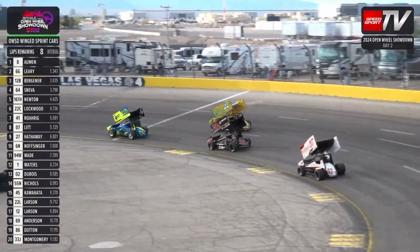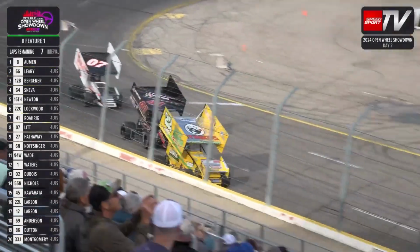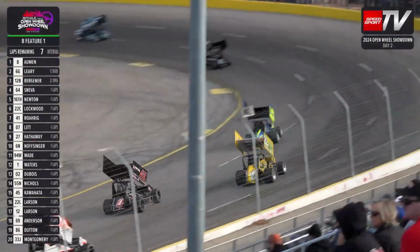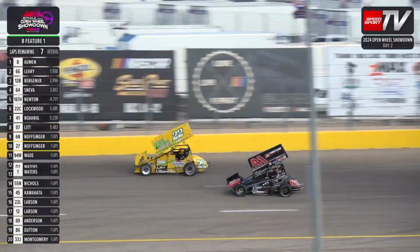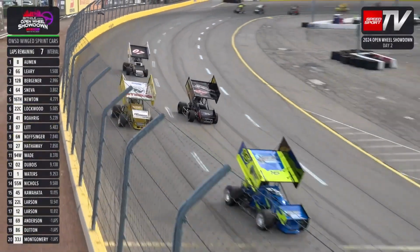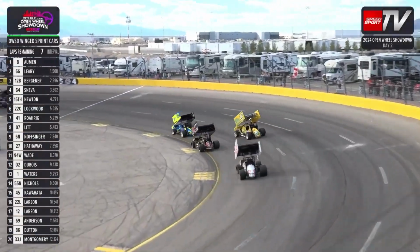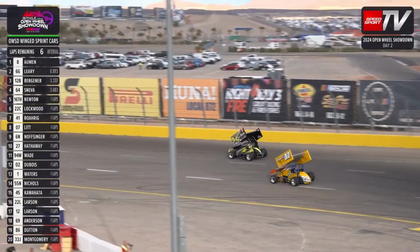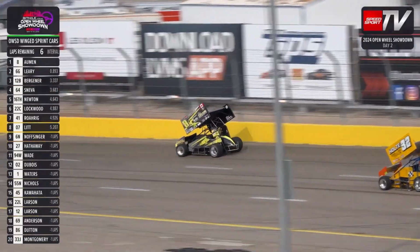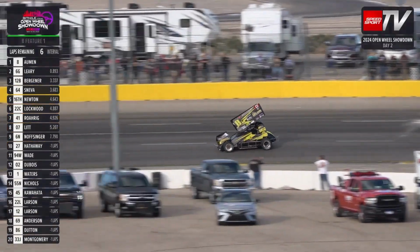Roahrig trying to get to the inside of the 22. That's Lockwood. Roahrig is now once again 1 spot out of it. Roahrig is the last transfer car, that yellow 22 right now. Troy DeCare, the 2-time must-see champ, has pulled to the infield in the P1. That's a shame. That's a good-looking race car. Meanwhile, Almond, continuing out front, has pulled away from Leary.